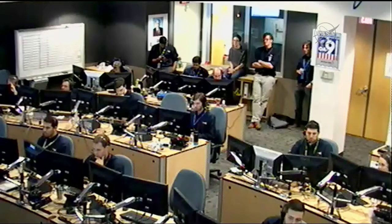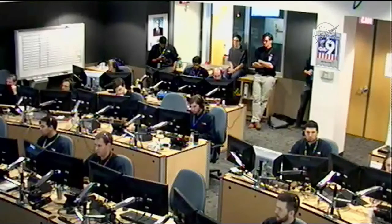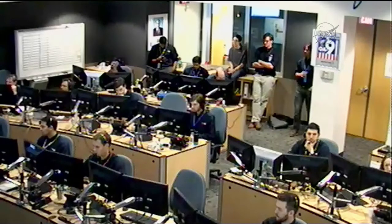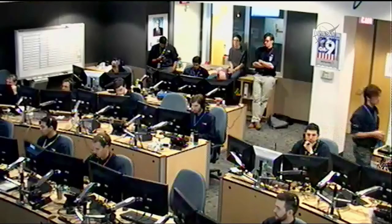And again, this is Mission Control Houston, still getting a look into the Dulles flight control room, the flight controllers for Orbital ATK controlling the Cygnus vehicle. We're still standing by for the start of that solar array deployment, and the whole process takes about 30 minutes or so.